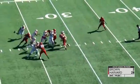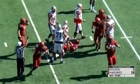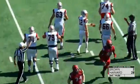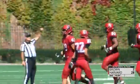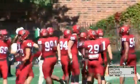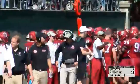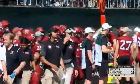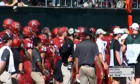Third down and 10. Duncan met by Bailey and a swarm of other Crimson defenders. A 3-yard loss, looks like, back at the 27-yard line. And the Harvard defense picks up right where it left off in that first half. Well, it's just a speed rush, and it's the runners getting around the outside of the Brown line.